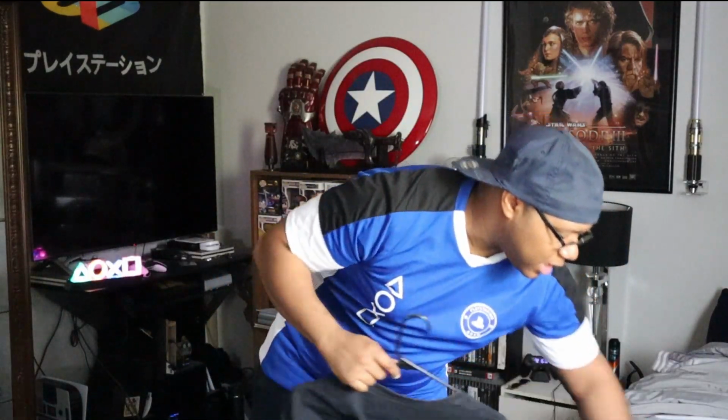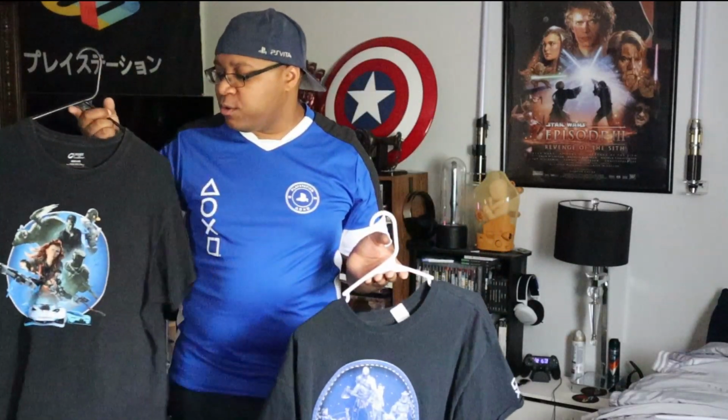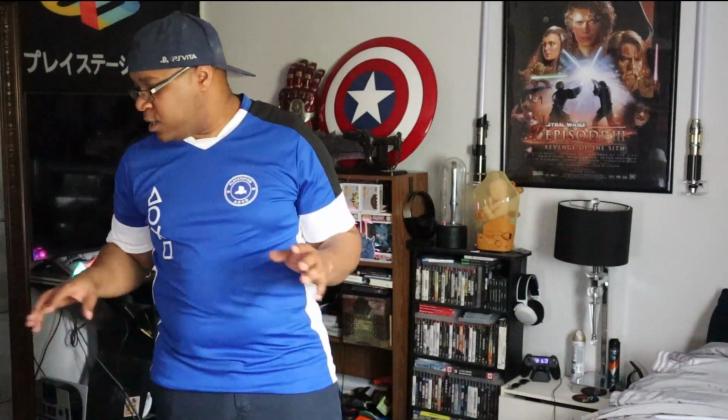And this one I just have a couple copies. I think one of these was a little bit too big, so I actually shrunk it, and the other one was a little bit too small that I just couldn't wear. But heck, I wasn't throwing it away. So that about does it for my typical shirts.